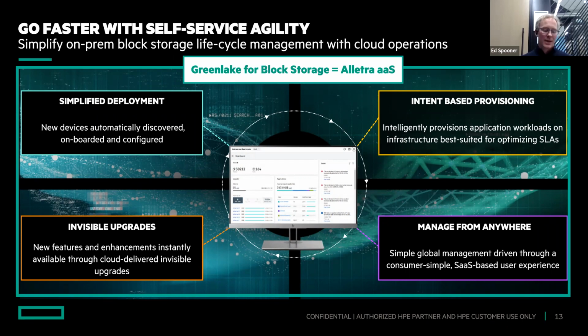Thanks to the SaaS-based delivery, new data services instantly become available. Data plane software upgrades are non-disruptive, and intelligently matched to a given system. And then finally, management is from any device, anywhere. Globally unified management, enabling customers to manage or monitor their entire fleet from a single interface. Highly automated, intuitive. It makes managing 100 systems as easy as managing just one.